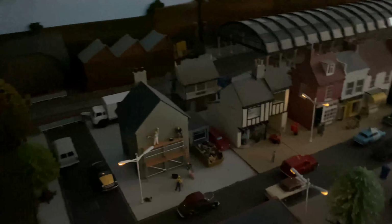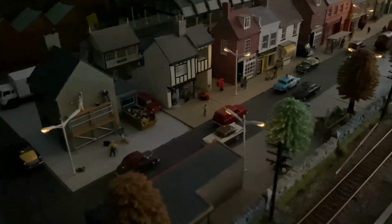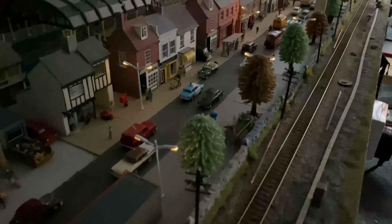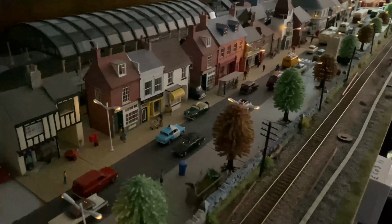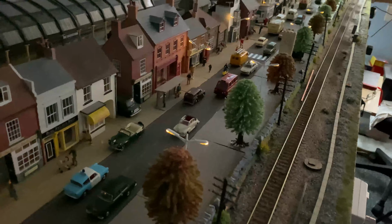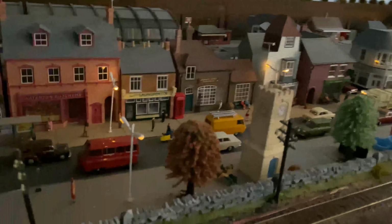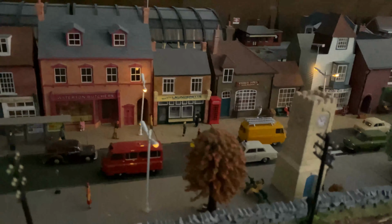Right then, hello everybody. We're back to the old favourite faithful shaky cam. I'll try and keep this as steady as I can, but give you a little idea. You can see there how we've now got both sides of the high street, the lights installed and lit up.